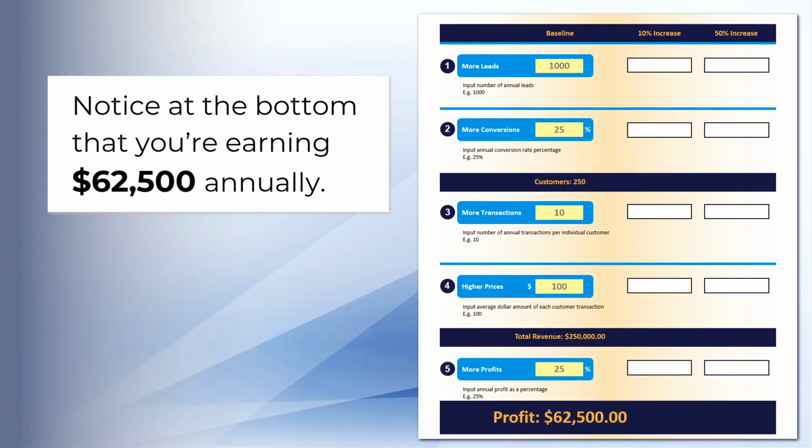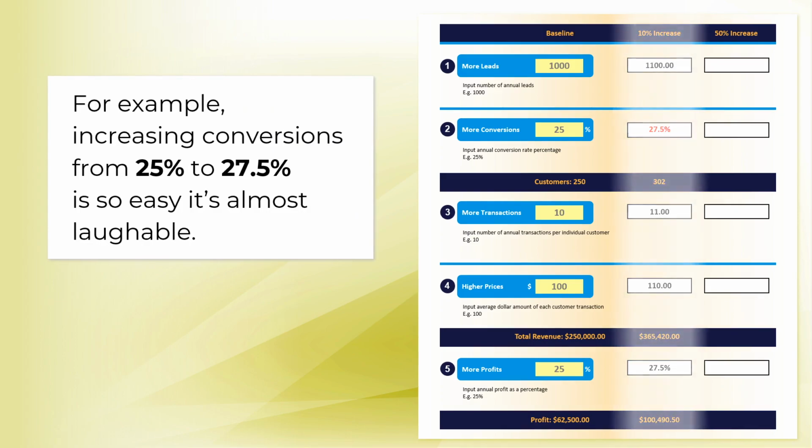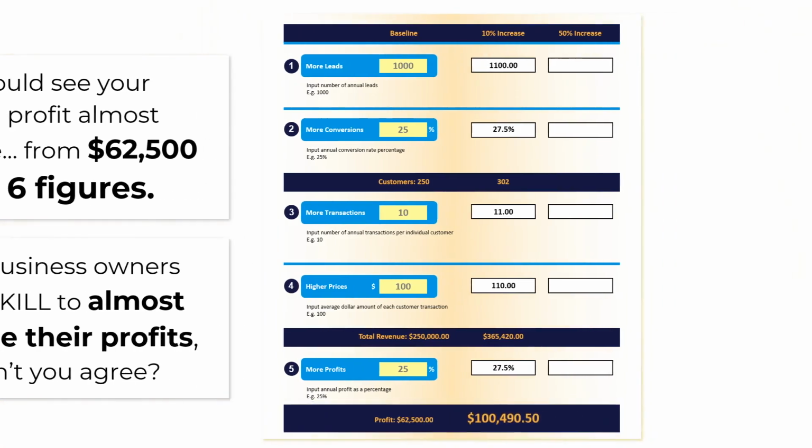Notice at the bottom that you're earning $62,500 annually. But look what happens if we simply increase each of these 5 areas by a meager 10%. For example, increasing conversions from 25% to 27.5% is so easy it's almost laughable. You would see your annual profit almost double from $62,500 to over 6 figures. Most business owners would kill to almost double their profits, wouldn't you agree?